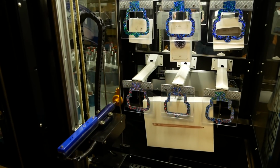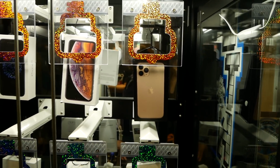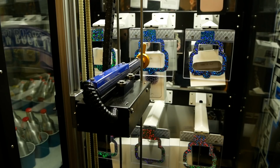I got so excited. I thought, and there's an iPhone 11 in the top right. Look at that, man. That's insane. Wow. Oh, we gotta try to get that too. Yeah, it's the iPhone 11. That's crazy. I'm gonna try for this one again, though. What's that going for retail right now? Oh, like over $1,000. Yeah.